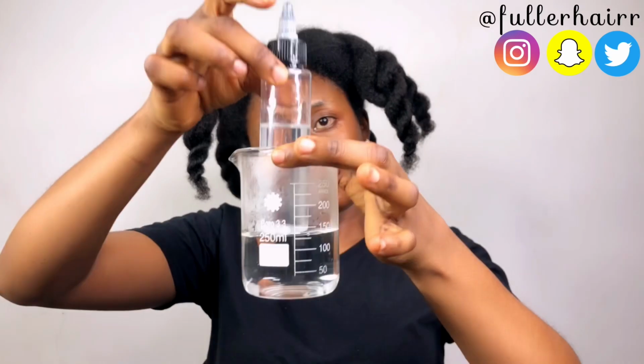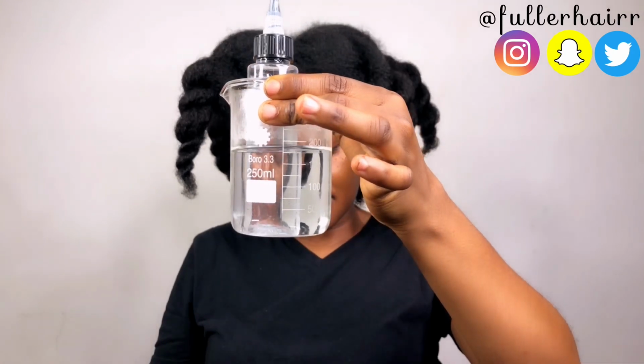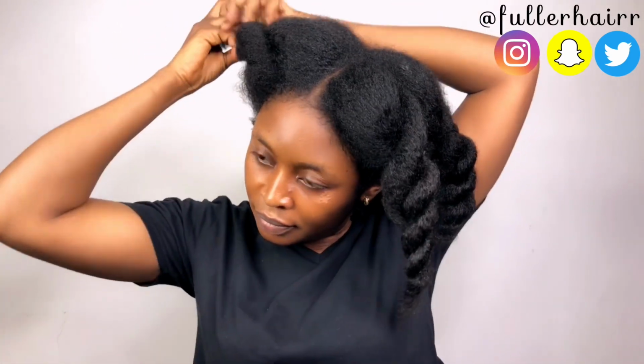That this treatment is called hot oil treatment does not mean that you should use hot oil to burn your scalp. Please do not use hot oil. Once the oil is warm, that's when you should start using it.